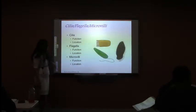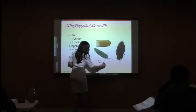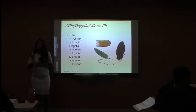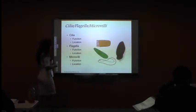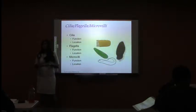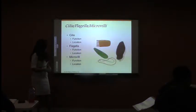Okay. Now, flagella is basically a tail right here. It's a tail, and its function is for movement, motility. Okay? Where do you think there is a tail? Sperm. Only sperm. That's the only cell, only in males, not female bodies, that contains a tail. Okay? Flagella. Then you have microvilli.